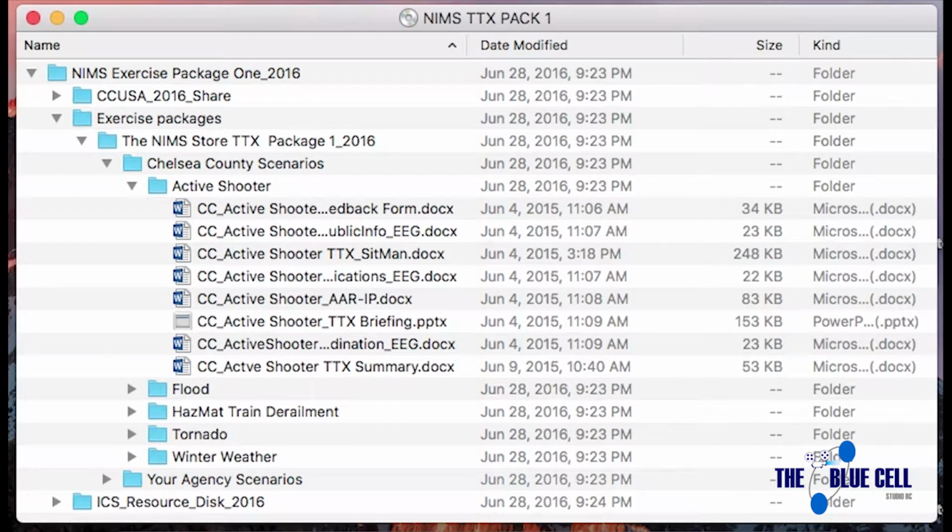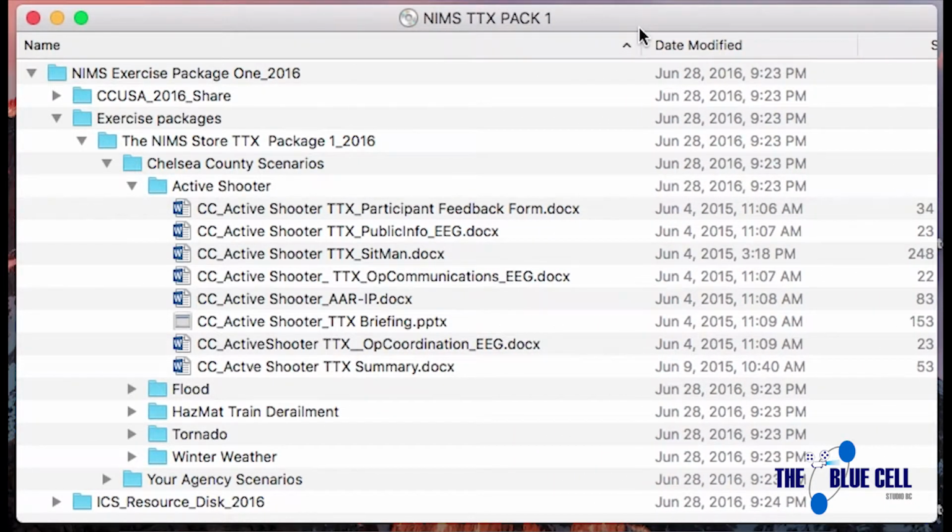So when we open the active shooter, what you'll see is a series of Word documents and one PowerPoint document. All the Word documents are based off of the Homeland Security Exercise and Evaluation Program, or HSEEP. You'll see there are Exercise Evaluation Guides, or EEGs. So there are three EEGs in here for evaluators to observe the exercise. There's also a Situational Manual, which will give you the information on the exercise, the scenario, the pieces that go with it. And then there's also a briefing in PowerPoint.